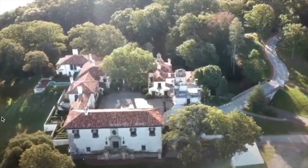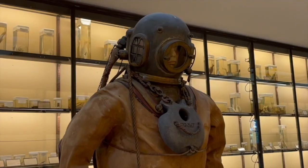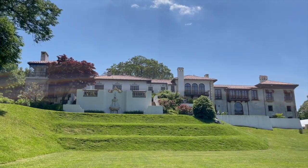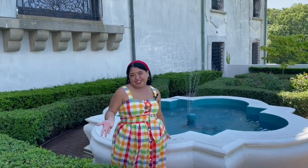If you said, oh, she finally took us overseas and to Sevilla, or wow, she's in Salamanca, you'd only be half right. The Vanderbilt Museum and Planetarium in Long Island, only an hour and a half away from Manhattan, is a unique combination of mansion, marine and natural history museum, planetarium, and park. It makes for a good day trip on a lovely sunny day like today. I'm having another one of those Alice in Wonderland moments.